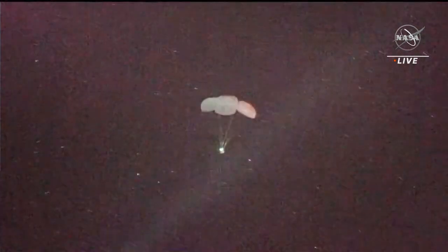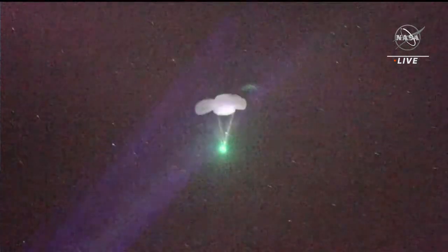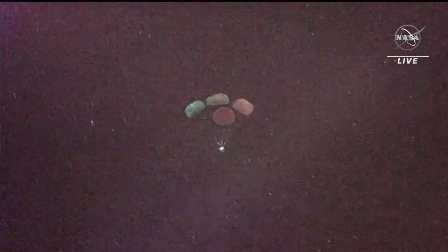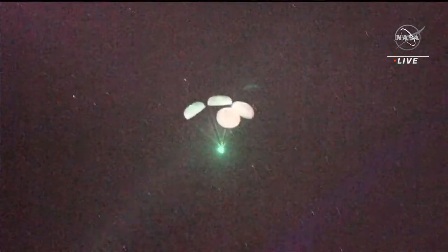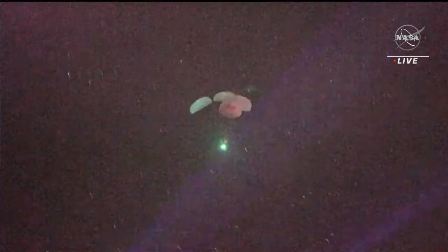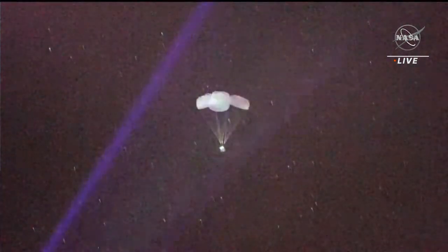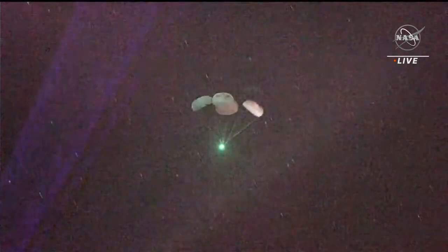Copy, 600. And are now just 600 meters above Earth. Again, we are targeting a 9:02 p.m. Eastern Time, splashdown 6:02 p.m. Pacific. So that is the next major milestone for us today, now that we have 4 healthy main parachutes all deployed. Things continue to look good aboard Dragon. That's right. We're about a little less than a minute and a half away from the crew splashing down.